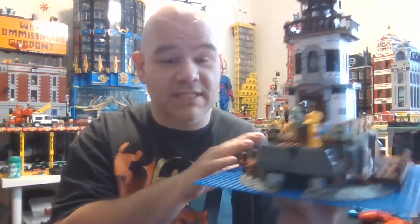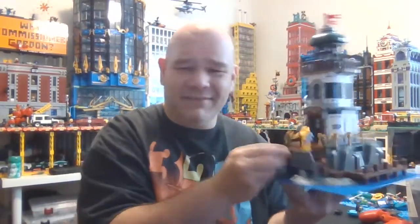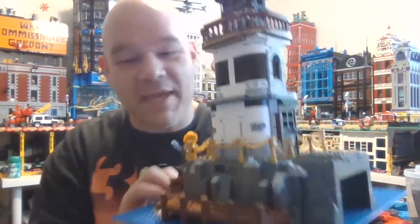And then instead of just the one dock on one side, I have a dock on each side now, so that if I need to, I can put this in the middle of something. We can have a couple different vessels docking on here. Hopefully I don't drop this, because that would be bad.